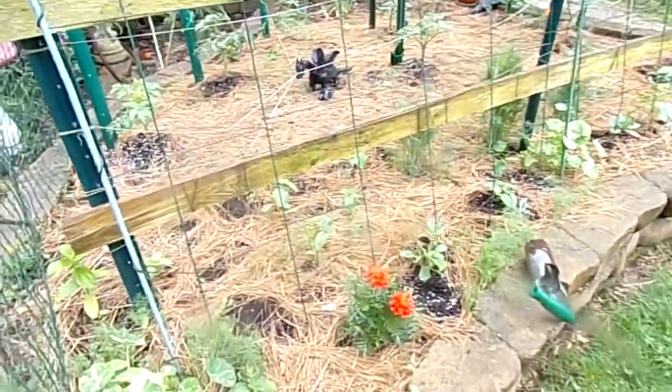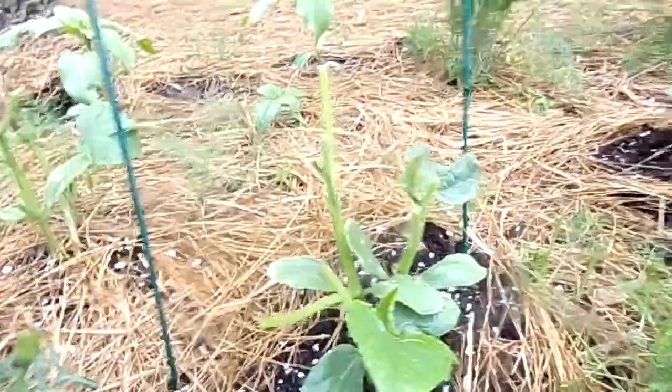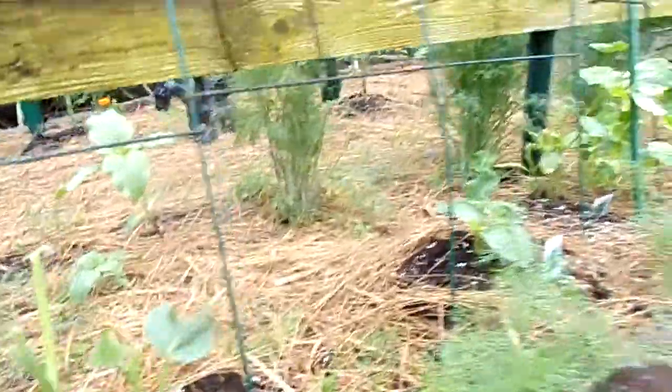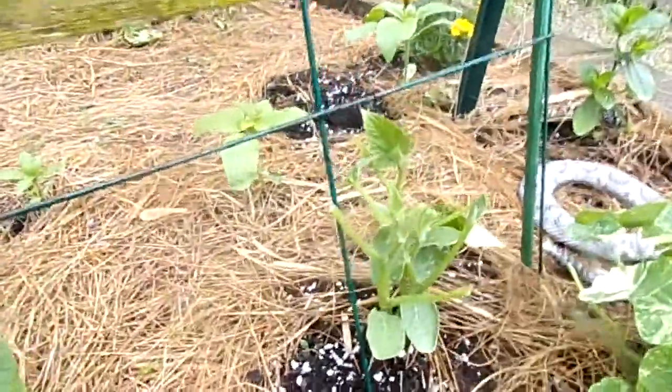Okay, so I came out this morning and noticed that something has decided to eat all the tops off of my cucumber plants. These are pickling cucumbers. Didn't touch anything else, just that. So I'm thinking it's got to be rabbits.